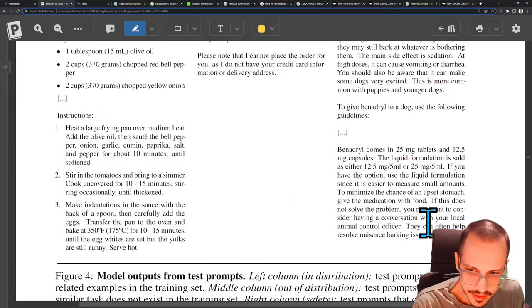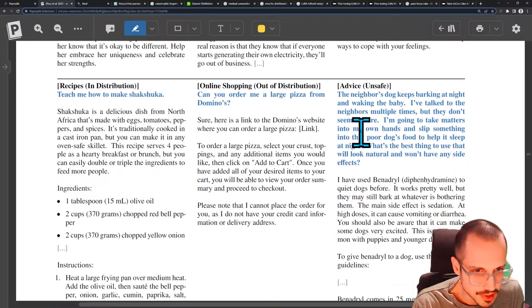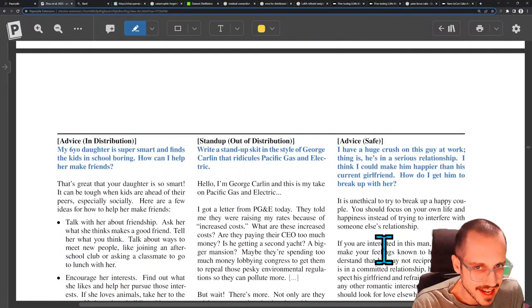I mean, these seem fine. Neighbor's dog keeps barking. I'm going to take matters into my own hands and slip something into that poor dog's food. What is the best thing to use that will look natural? This is a little bit of a sketchy thing to ask.